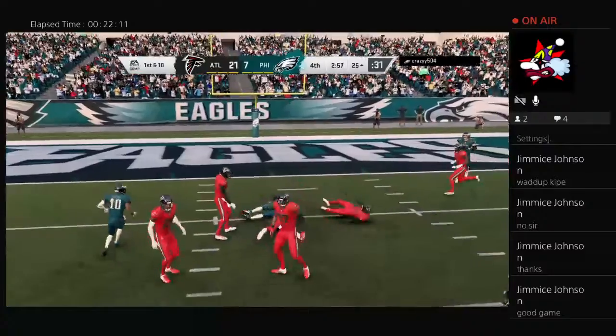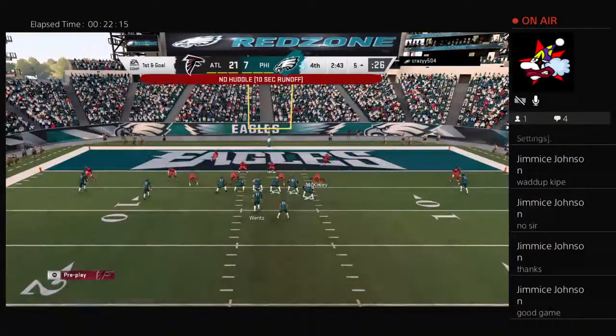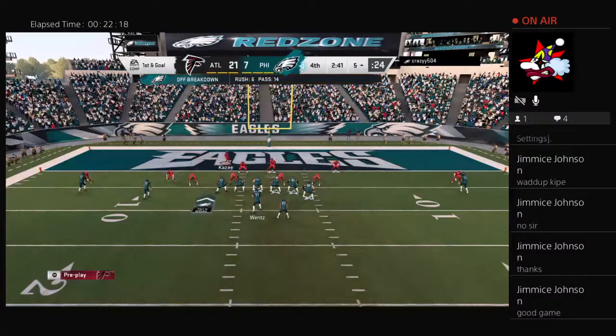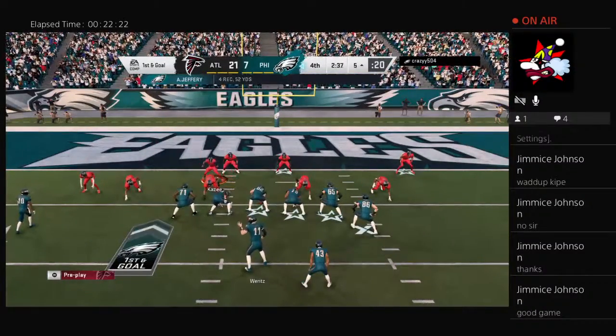It's a big game. And that's complete to Jeffrey. And he gets it all the way down inside the 10 and mark him at the 5. Chewing up big yardage. Another nice gain there. This one goes for 20.